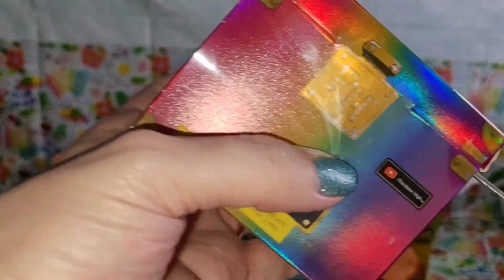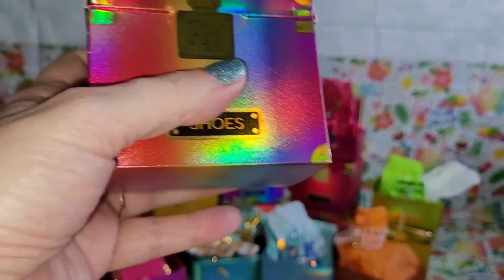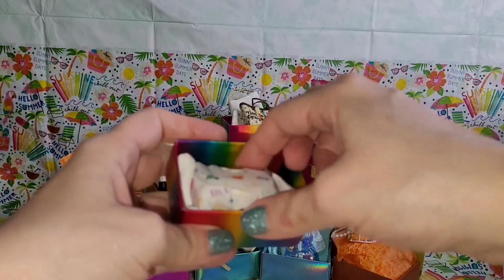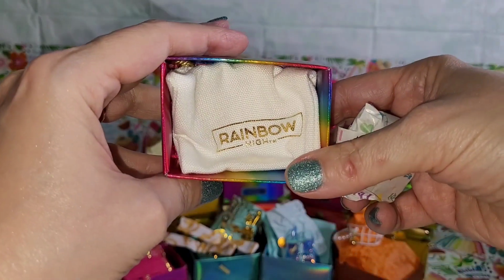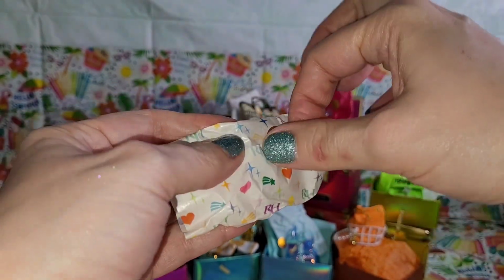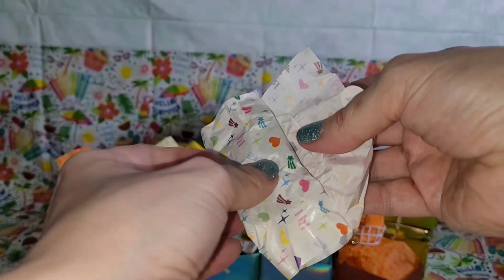All right, we're gonna see what I get in this rainbow shoe box. This is so fun, especially since they were only $1. That's what makes it super fun. Let's see, what did I get? There's the little white bag again. And then hopefully this one won't rip. I like this paper. I think the paper is pretty. Oh, that one I got. Drum roll.